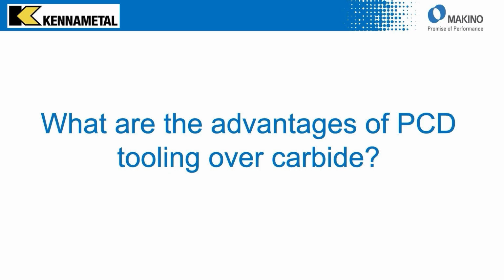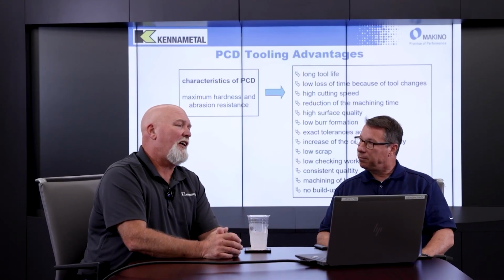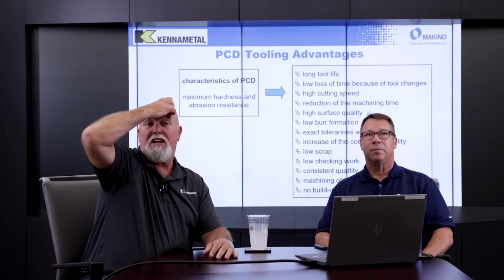So from the standpoint of using carbide as maybe the standard, if you will, can we talk about some of the advantages that PCD is going to have over carbide in the applications that it's really well suited for? Sure. When we look at some of the characteristics of PCD, it's the maximum hardness. I talked about diamond being the hardest substance known to mankind, which gives it tremendous abrasion resistance. So in any non-ferrous applications, we apply these diamonds. It gives us, and you can see the laundry list of advantages there.